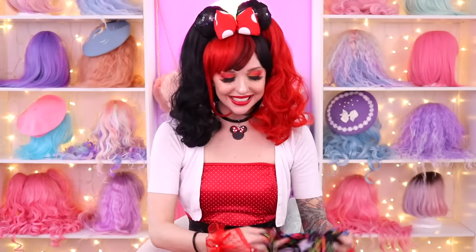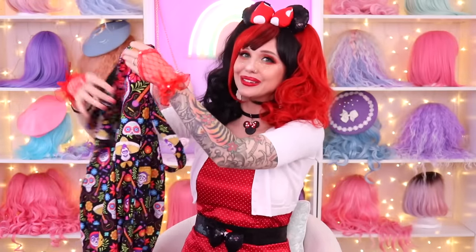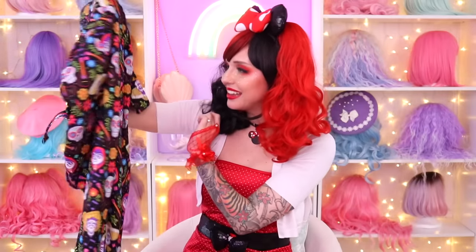Speaking of busy, bright, colorful, and fun to style, we have the COCO overalls. You guys, I love them so much. Look, it says seize your moment on the inside flap. You guys, these are so cool. And the little skeleton versions of Hector and Miguel and Ernesto de la Cruz. I'm okay, I'm fine, I'm totally okay.